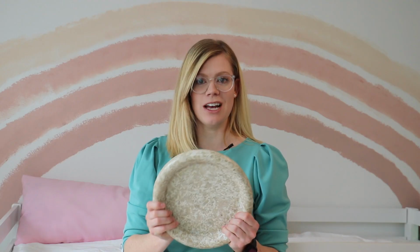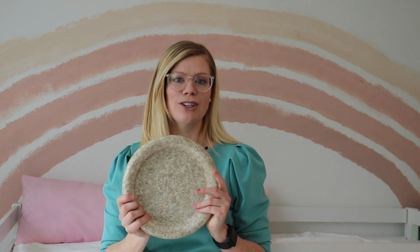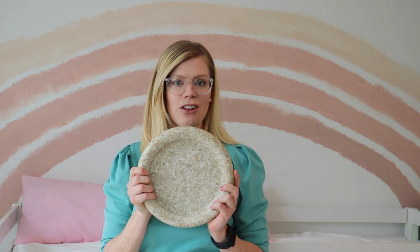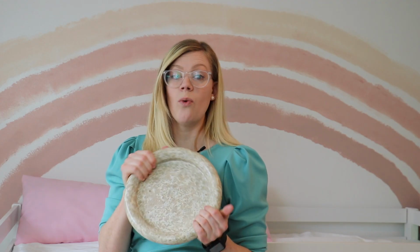I just got a couple pieces at Target, a little Hearth and Hand trinket dish, and this was actually an online item that was returned. It's a marble dish from Studio McGee. Because it was returned to the store, they sold it on a discount, so it was only $17. Something you could stand up to show off or just use as a tray flat and put things in, put on a shelf. I love the warmth of the color and I thought it would be a really neat piece.